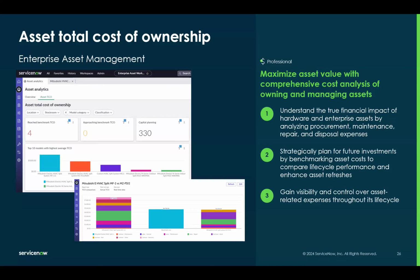So you can choose to stick with that benchmark cost, or you can choose to amend it based on your own internal due diligence of what an appropriate benchmark cost is. So what that's telling us is, hey, we think that is a fair benchmark to assess how much these assets should cost from an ownership perspective.